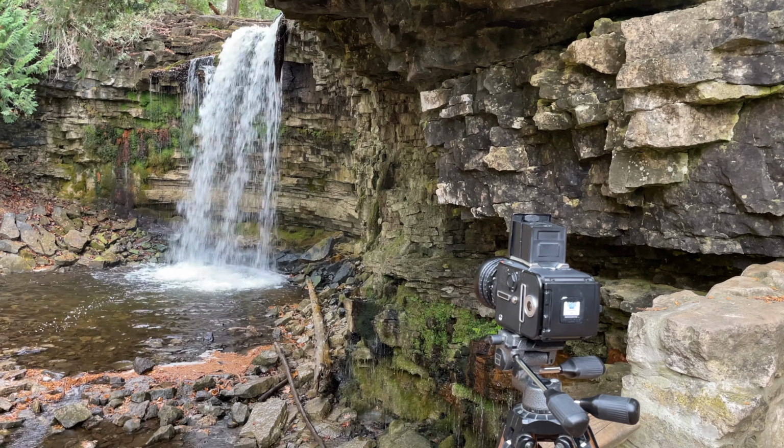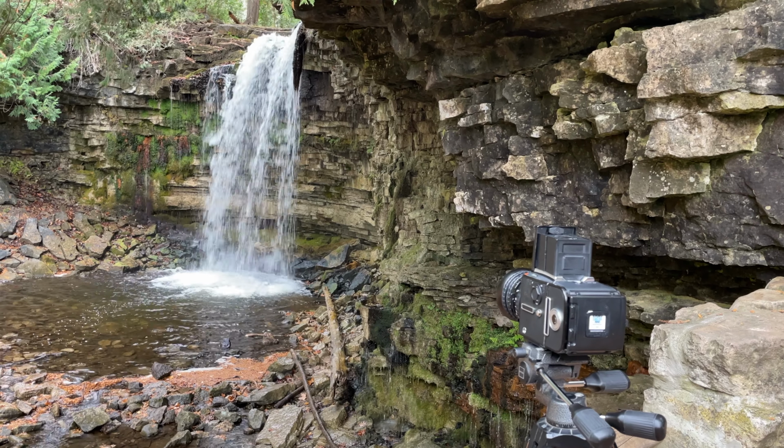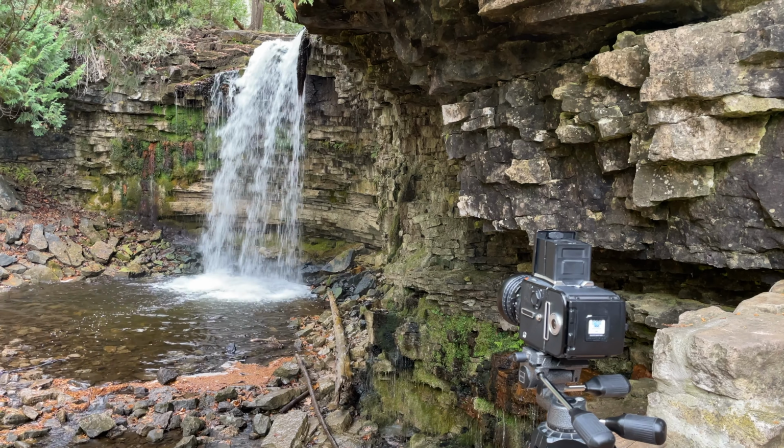So today I'm photographing at Hilton Falls. I'm using Delta 100. I'm using the 50mm lens. I'll meter off of that white area in the water. I'll meter off of the rocks. See what we get.